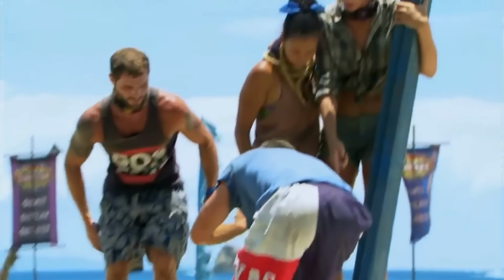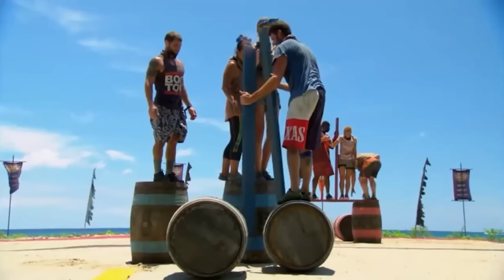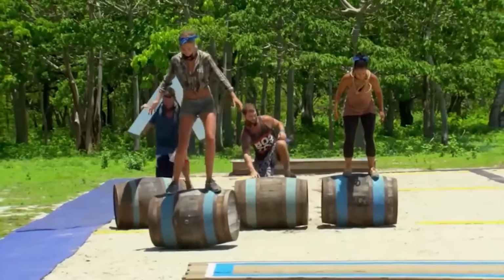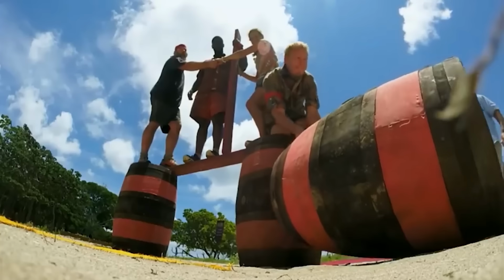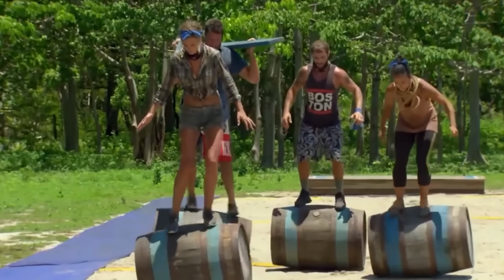Do you want me to take the gamble of running across with one of these really quick? No, let's all do it. Blue is going for broke. Everybody gonna get on barrels and try to roll their way to the end. It's an incredible strategy if it works. Go, Sierra.